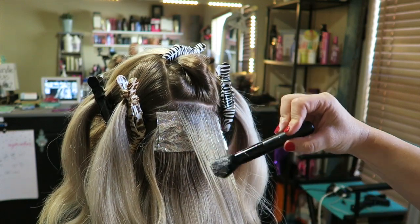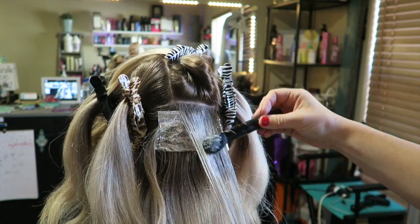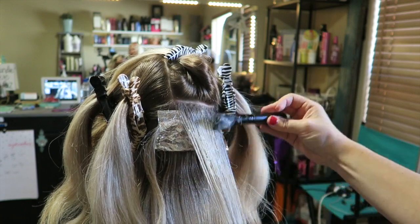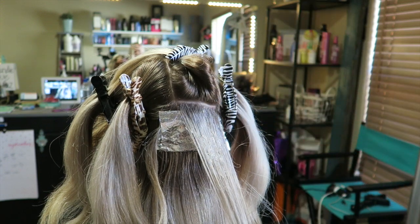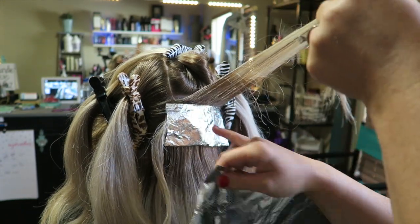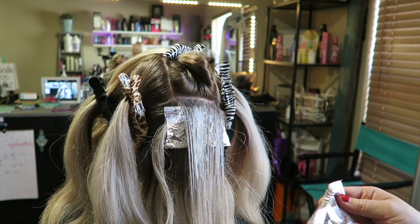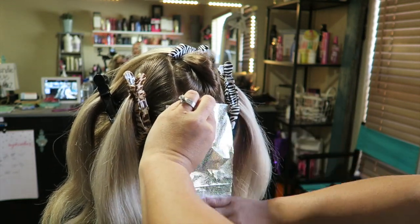I don't want to do the windshield wiper method because I want it to be a very clean line, just like this. And it really just stops where it starts getting really blonde. I'm going to be isolating it with foils. And now that this foil is right here, I don't have to put a foil right there. I can just let that go, and I can go ahead and put a foil right here.